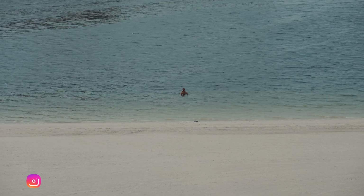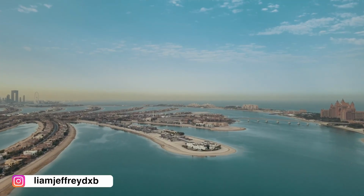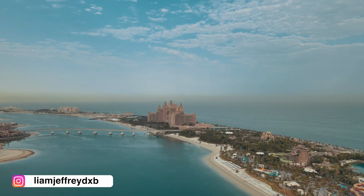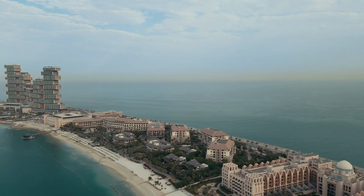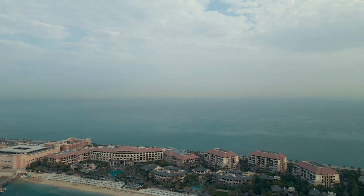I'm sure some of you out there who are watching have often wondered what it would be like to live on a beach in Dubai. Well, today I'm hopefully going to give you a taste for what that lifestyle might actually be like. For those of you that know Dubai and know Dubai's skyline, you'll probably have already recognized where we are today.